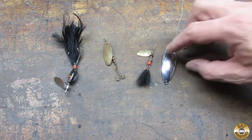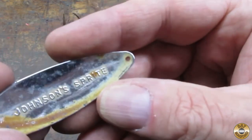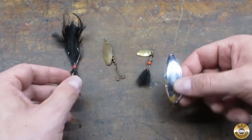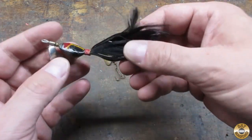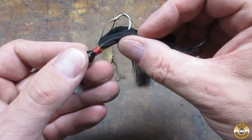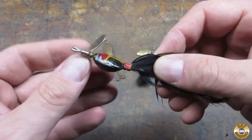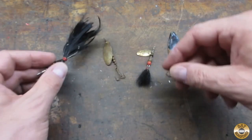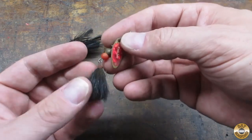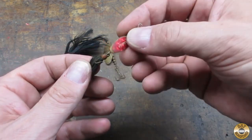Some more spinner lures. This is another spoon. This one says Johnson's Sprite. I think that's more of a modern lure. This thing here, this head looks like it's made of lead. A lead jig hook. Big hook on it. Feathers. And then a thing that would spin in the water. This is, again, more of a modern lure. It's a MEPS spinner. Something you would use for trout. The hook's all rusted out. But I could switch that hook out and fish with that.